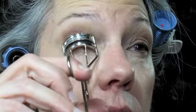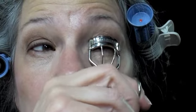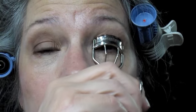Then let's quickly squeeze the eyelashes. I'm going quickly. I spend more time on that, and I don't do them every day because I'm afraid I'm going to crunch them. I normally would do my eyebrows, which I forgot, so I'm just going to put on my Mally brow powder or whatever. Anyway, it's not crunchy.